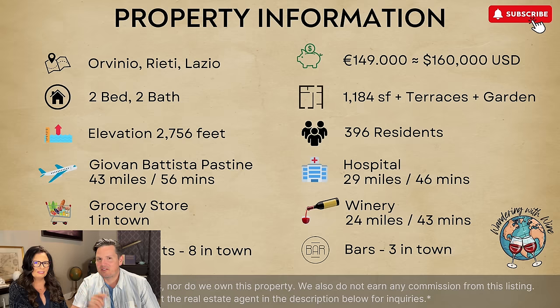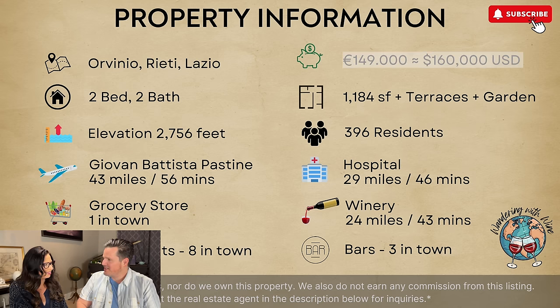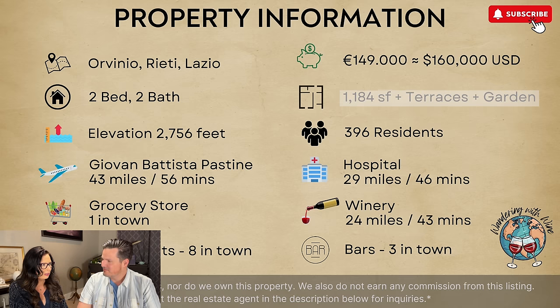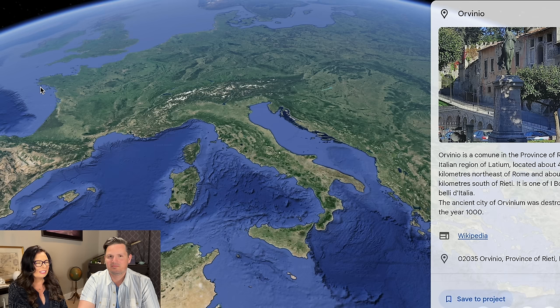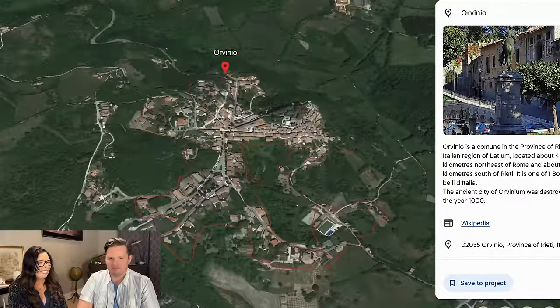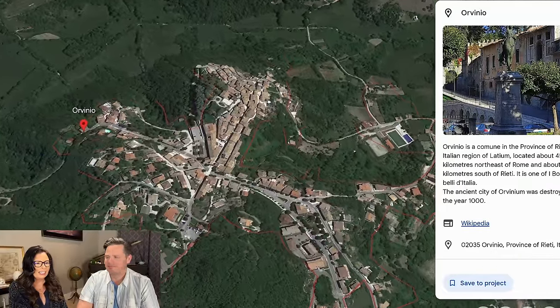Okay, this is the property information for this home for sale in Italy. Let's take a look. Orvino in Lazio, $160,000. Two bedroom, two bath, almost 1,200 square feet, terraces and a garden. We can't wait for you guys to see this. Where is this home in Italy? It is right in the middle of it all and less than an hour away from Rome. What? I'll take it. Look at this town.